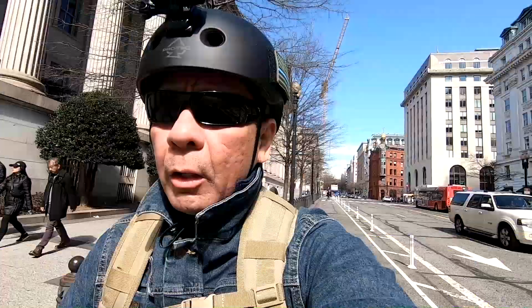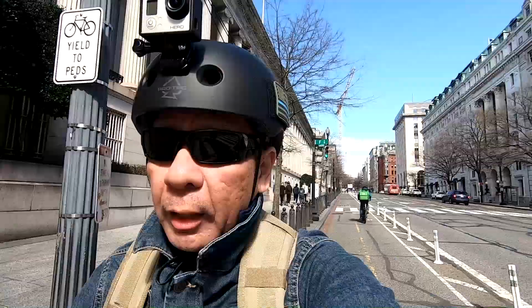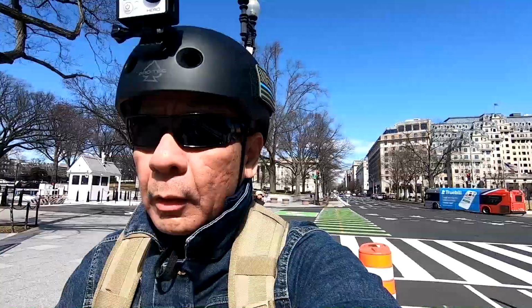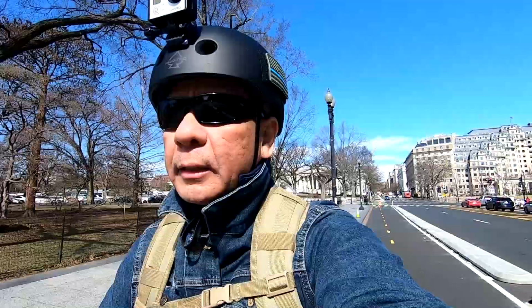And let's go. Okay, we are going down to Constitution Avenue, taking the bike lane here. Make sure we go down to Constitution Avenue nice and safe, passing by the White House on the right. And as usual, riding my scooter over there. All right, just passing by the White House here to my right, and the Ellipse to my right, and going straight down to Constitution Avenue to this place that I want to go to.